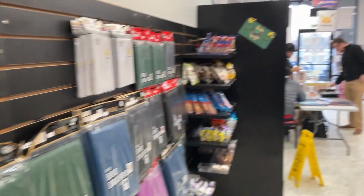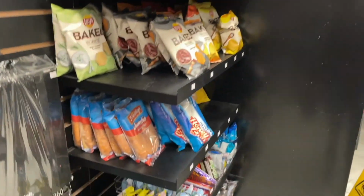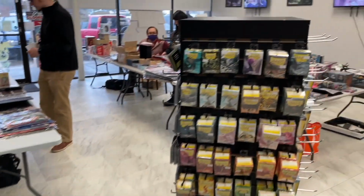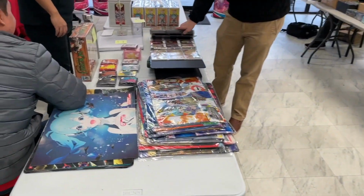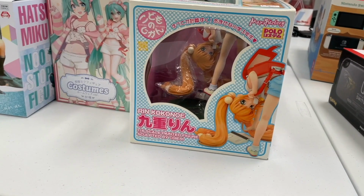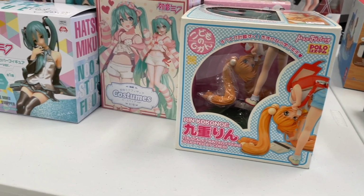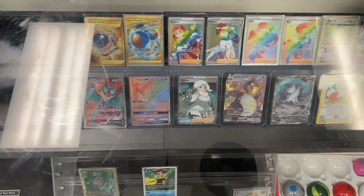Some cool Unified Minds, awesome box stuff up over there. Still showing the Pokemon love. I absolutely like that. That's how you know it's a good spot. Cool binders over there. We got some more booths in the corner. We got some food. That's a great thing about this spot, they actually have ice cream. They have snacks, they have those chips. Cool play mats and that figurine right there. I'm gonna have to get it. Dropping my slabs in my case, just saying take them all, give me that figurine.